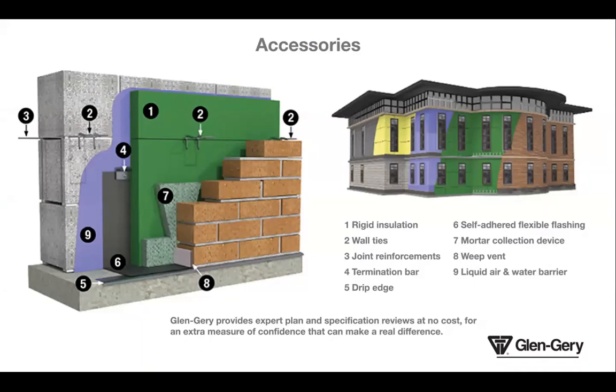Make sure the products are compatible before they ever go to bid. And you know yourself that when it hits the streets, then you don't have any questions coming from the contractors, whether the products work together or not in a wall. We'll be more than happy to do that for you.